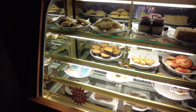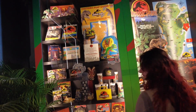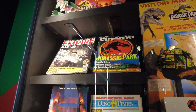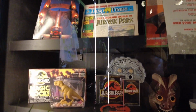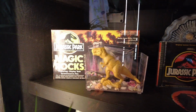Looks like it's actually pretty empty. They've probably run out of a good chunk of it. But we'll definitely come back. It looks almost like a museum of sorts. All these magazine covers of all the... This is crazy how much marketing went into this. They really knew this was going to be a fantastic movie. Magic rocks? What is that? Rocks grow in minutes. I don't remember that.